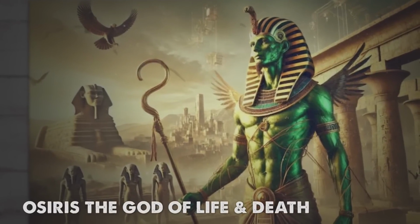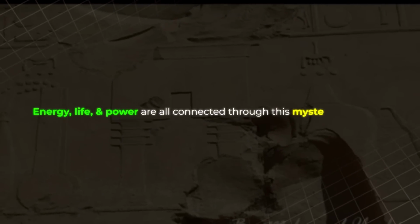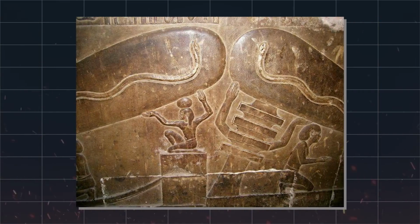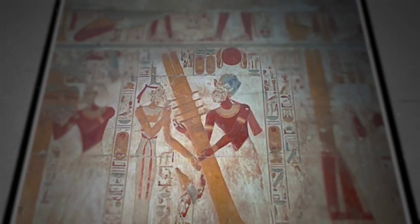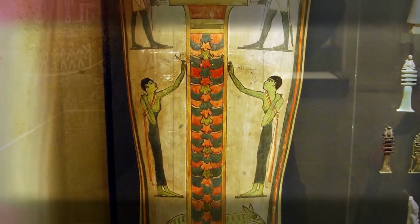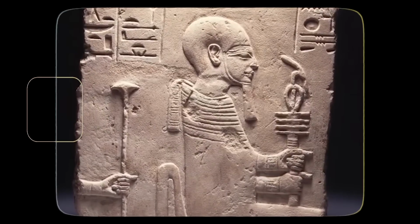The Djed is closely tied to Osiris, the god of life and death. Maybe that's no coincidence. Energy, life, and power are all connected through this mysterious object. Here's where it gets even wilder. People have compared the Djed to Tesla's inventions. Tesla dreamed of wireless energy flowing through the air. What if the ancients knew the same secret? Some researchers believe the Djed represents ancient knowledge of energy transfer, a lost science carved into stone right before our eyes. It makes you wonder, were these just religious symbols or blueprints of a powerful energy system? The answers might still be hidden, waiting for us to understand.